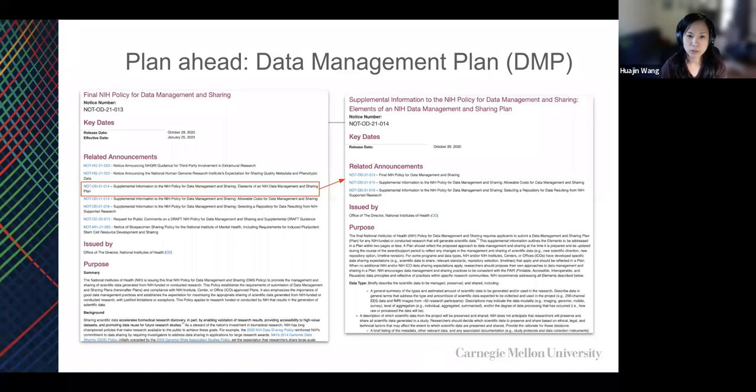And here's an example by NIH, and this is their recent version of the data sharing policy, where they provided more stringent requirements for data sharing and research and sharing the data and research outputs. So if you want to look at exactly what the funders want, often you have to dig a little deeper, for example, for the NIH. So it is in this supplemental information that you can find what are the elements they're looking for in the data management plan. Next slide.